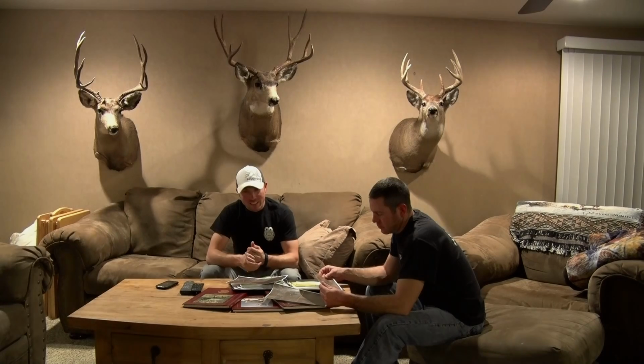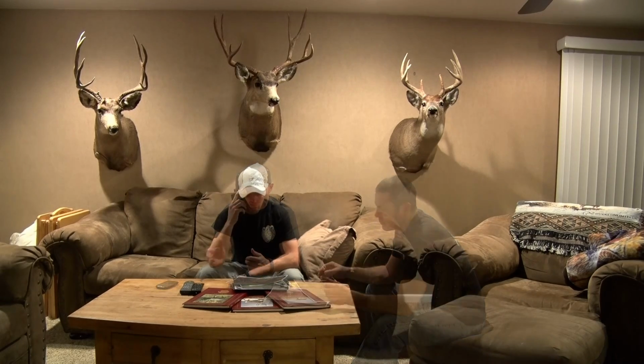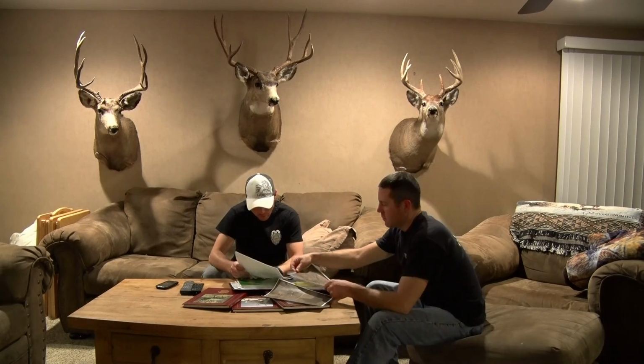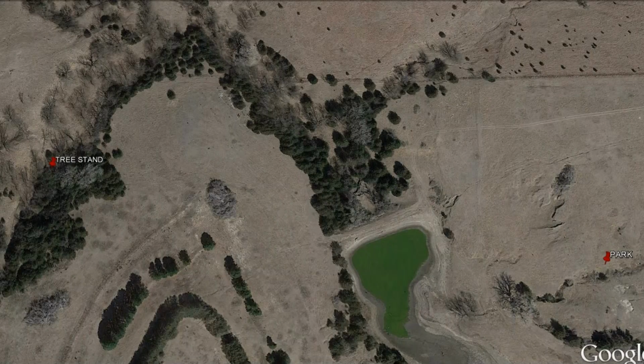Well, we got a pretty exciting setup for tomorrow. You know, we got a northwest wind. We've been waiting for a northwest wind to get in this place in Nebraska. Fortunately for us, I just spoke to the landowner. He actually got the cows out of there, knows we're going in there. He's totally good with it. Thank God. We pulled the camera yesterday, and we had some really good deer on there. And it seems like they're cutting through a lot, especially in the morning.